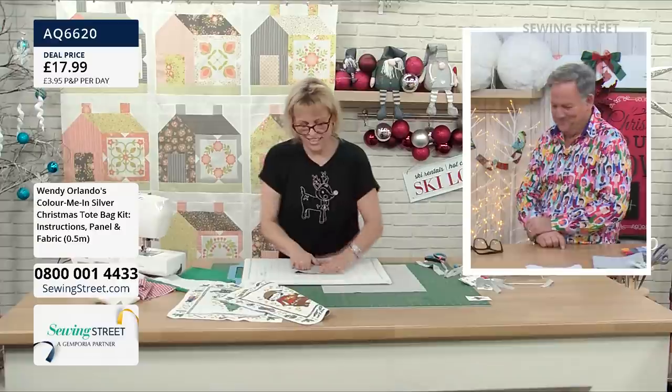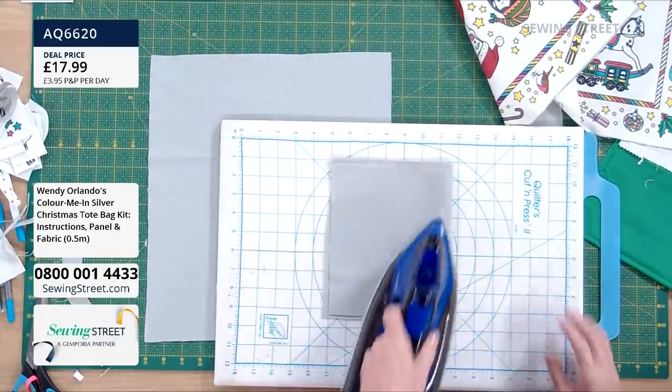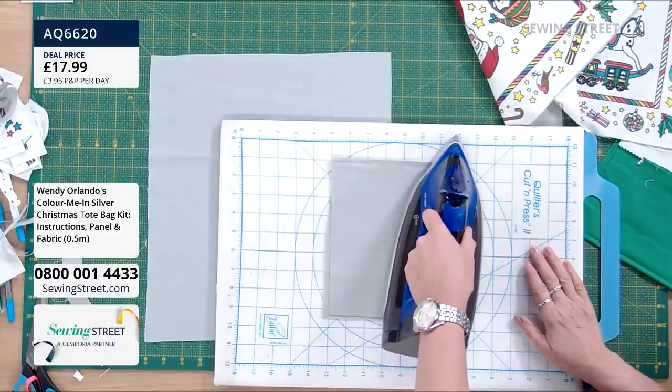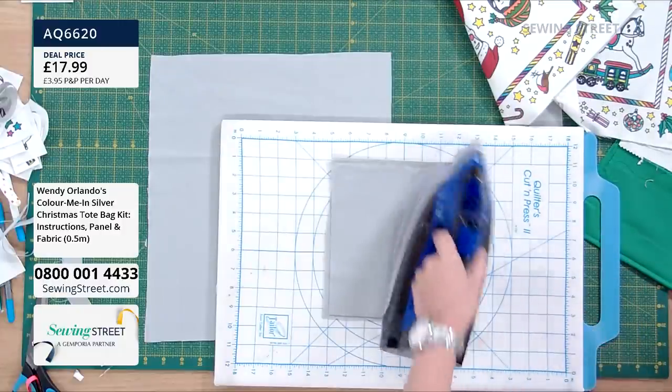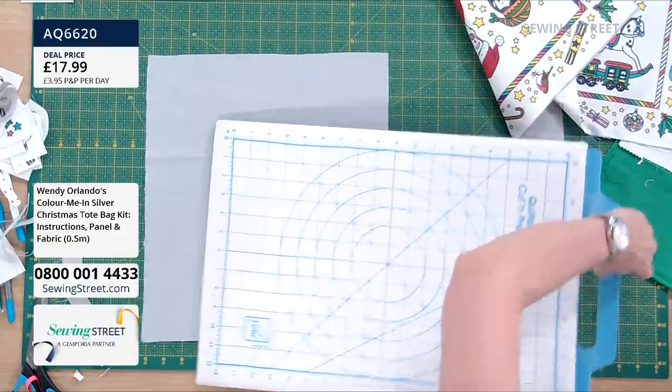Oh, thank you. So it does say on the instructions to draw a line in a washable fabric pen, but I'm just going to iron it because then that will give me a line. Because all I want to do is sew down the middle here. Right. And that's a good tip.